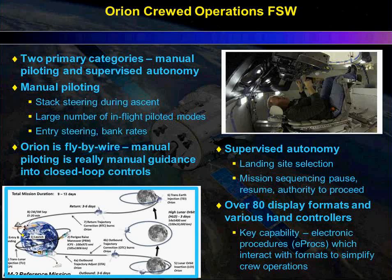Then entry steering and bank angles. On orbit it's pretty classic stuff, but when you're talking about what they can do on entry, there's a very constrained set of operations that they want to be able to perform, to allow, for example, control of where they're going to land. For example, a new landing target: I want to land off the coast of India instead of off San Clemente.